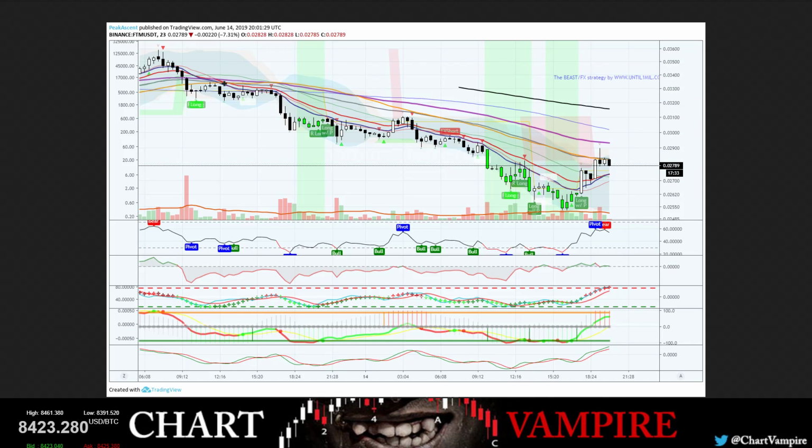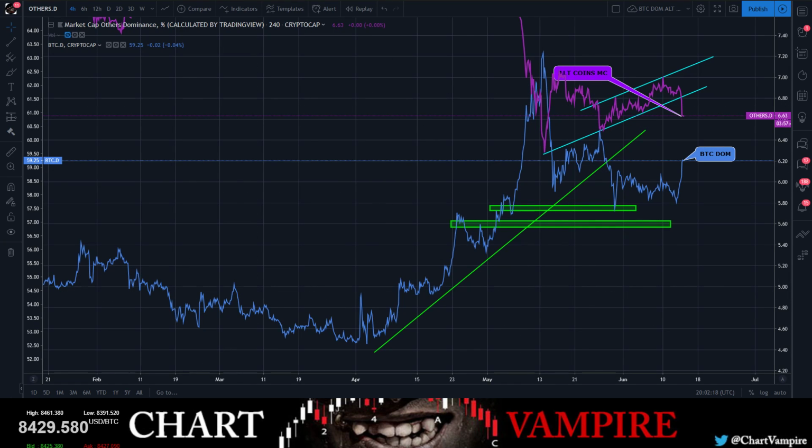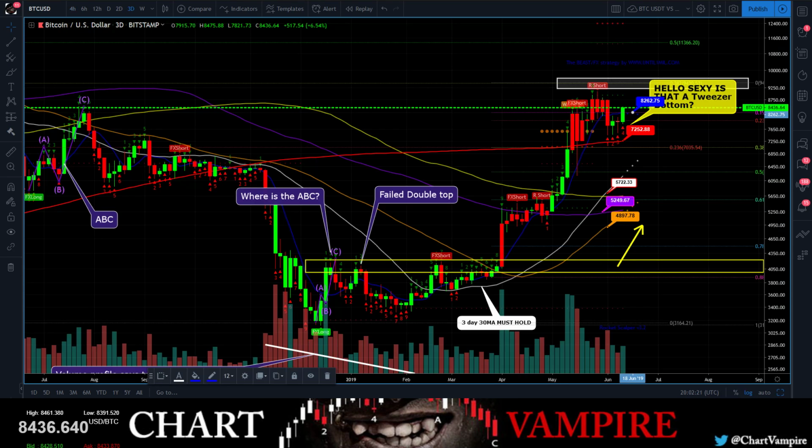Oh, look, Peak gave us a chart showing a nice little fallout on FTM. Looks like FTM is just retracing a little bit. Thank you, Peak. Peak says there's a low time frame bearish divergence going on there. All right, so let's first peek at the 3-day chart.